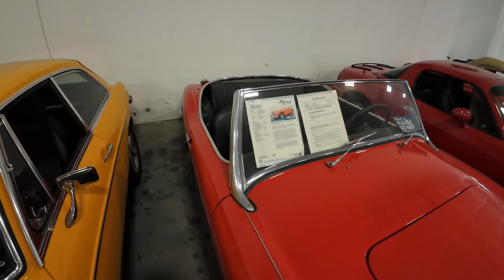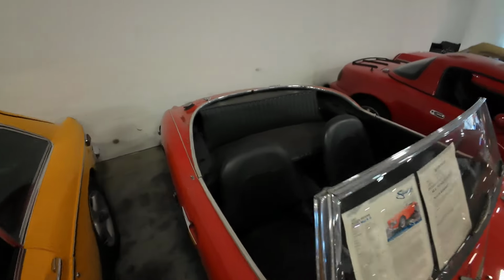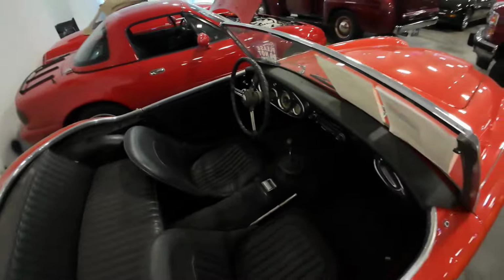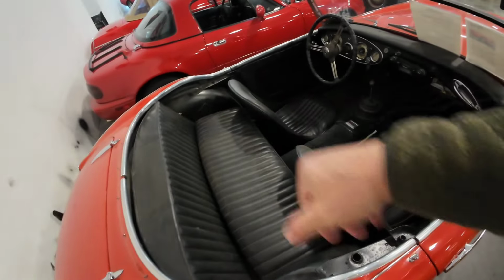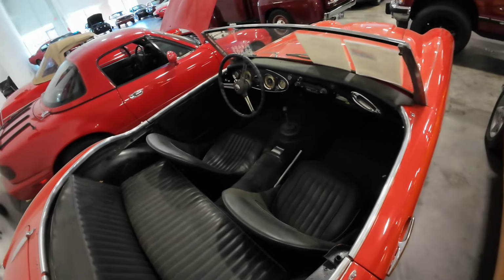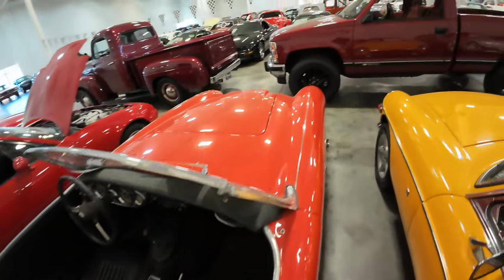And he's $52,000. Get inside here. Yeah, these little guys are fun to drive. Those little convertibles. Got a little seat back here. Throw the kids back there, go to the beach. So, yeah, really nice.